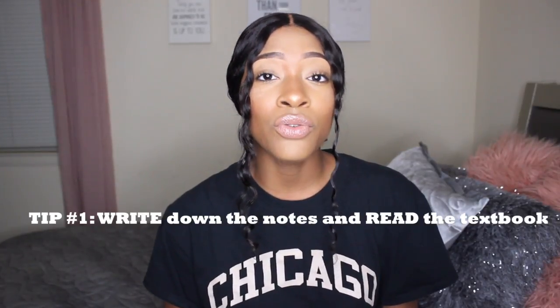So my first tip is to write down your notes and to read throughout the textbook. So I want to emphasize the importance of writing down your notes. Writing down your notes is literally proven to have it stay in your head more. Typing it out, I know some people like to type their notes, but typing it out doesn't allow you to really remember the notes as well as writing it down. So I really encourage writing down the notes.